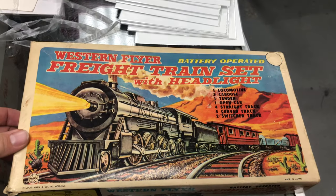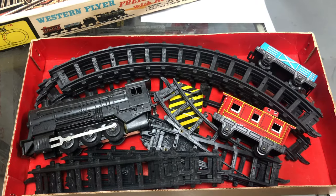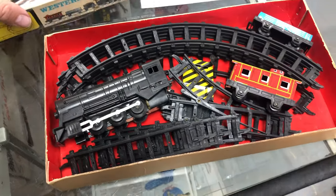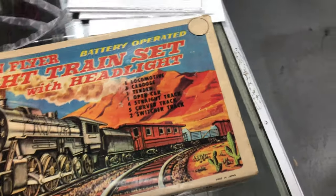Then this we saw wrapped up. I'm actually going to list that one on eBay. It looks like it's almost never been played with. It's marked, and it's probably from the 50s. Maybe, I don't know, it could be 70s, 80s because it says Japan, but who knows.